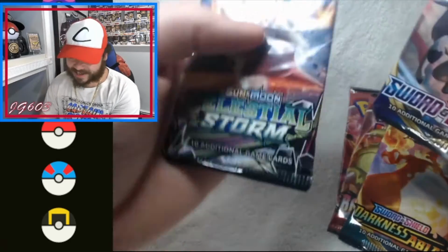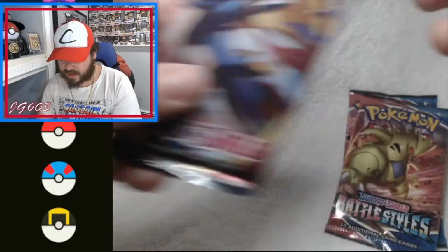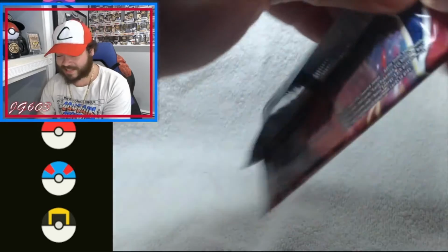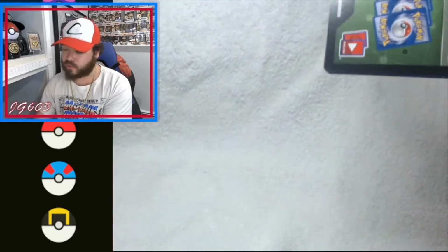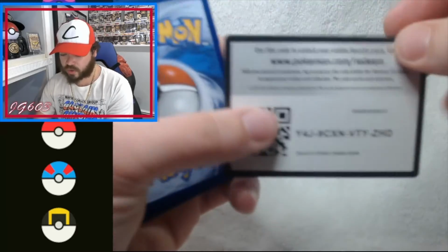Okay, excellent. I've never opened a single pack of Celestial Storm, so that's definitely gonna be last. Darkness Ablaze in the middle, Sword and Shield after that, and we're gonna start off with the pair of Battle Styles. Very, very excited to get into this. I'm gonna have to get more of these tins, man. I wasn't sure what the last pack in these would be. I knew certainly Battle Styles. I was expecting maybe Sun and Moon base set, but Darkness Ablaze and Celestial Storm, very happy with that.